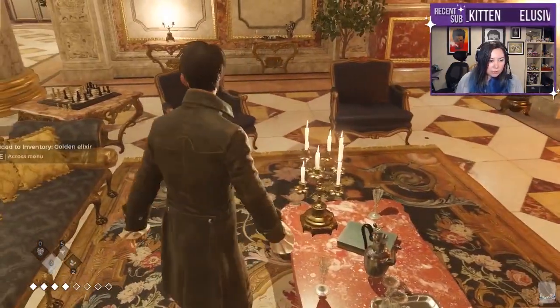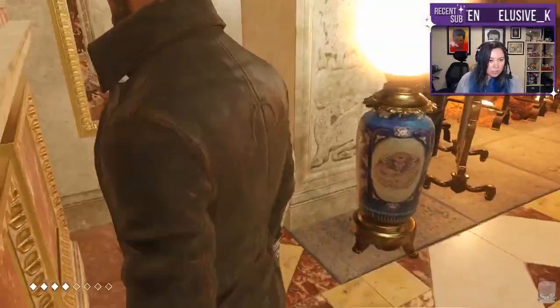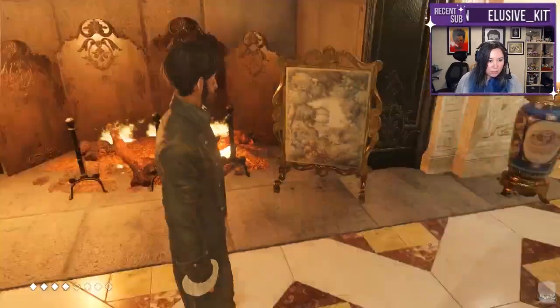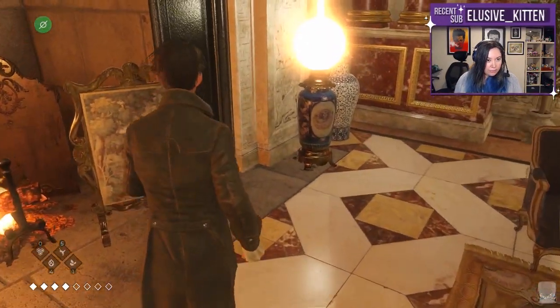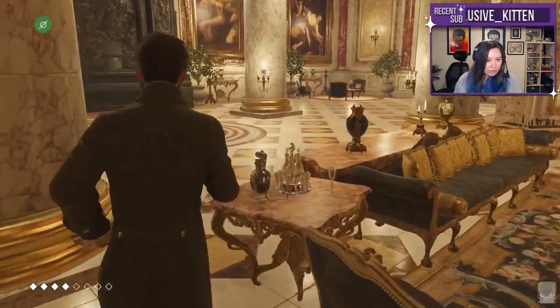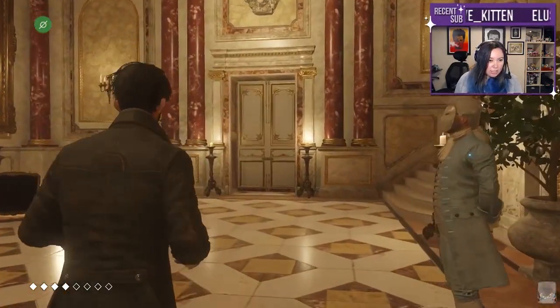Oh, sweet. Got some more gold elixirs, but that doesn't really help me. Alright, I'm gonna use one more of these so I get a free skill next time, because I don't have a lot of points left. So did everybody go into that room?